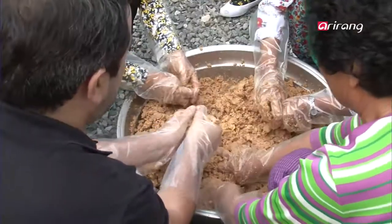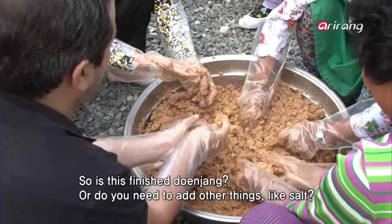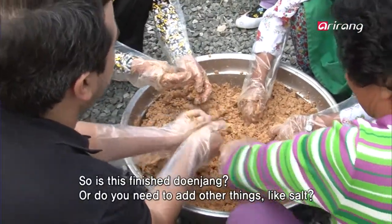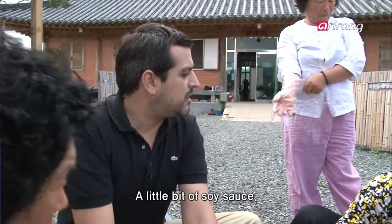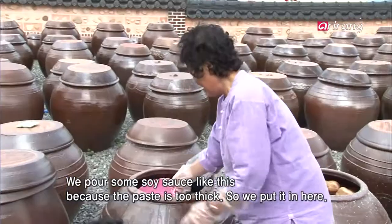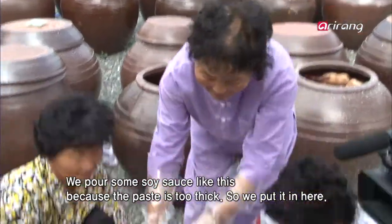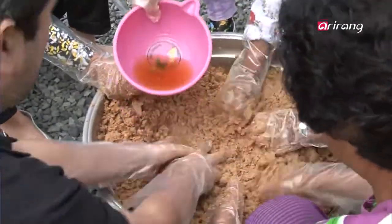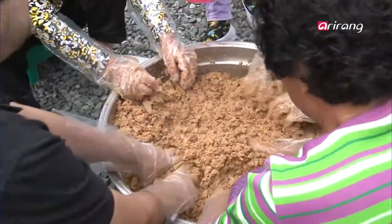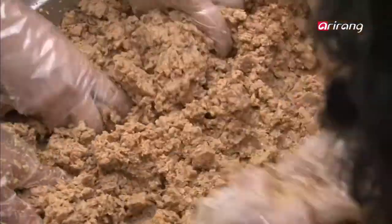그럼 이거만 넣고 된장 냅니까? 아니면 또 소금이나 또 다른 거 넣어야 됩니까? 이 간장을 넣죠. 간장 조금. 예, 여기 간장을 이렇게 따가지고 여기다 넣어서. 예, 알겠습니다. Some of the soy sauce, very clear soy sauce. In order to make it more like a paste.